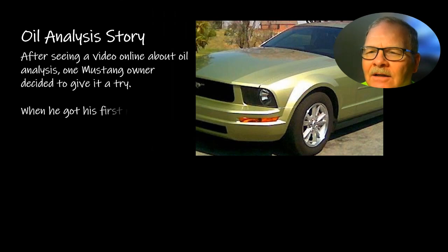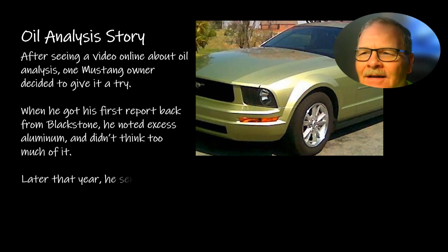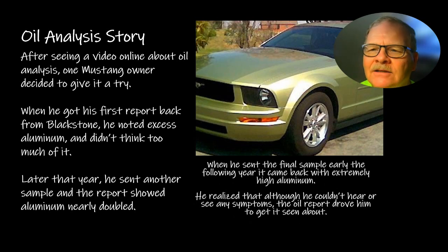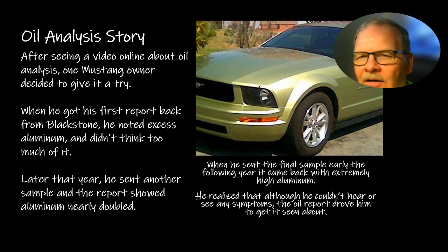All right, here's a little oil analysis story. This guy saw a video online about oil analysis, and he decided to give it a try. So he sent some of his oil to Blackstone. He noticed excess aluminum and didn't think too much of it. Later that year, he sent another sample, and it showed a lot more aluminum than the first time. Now, he wasn't having any symptoms. He wasn't hearing any engine noises. He didn't notice anything wrong. So he felt like as long as he wasn't, this is deceptive.